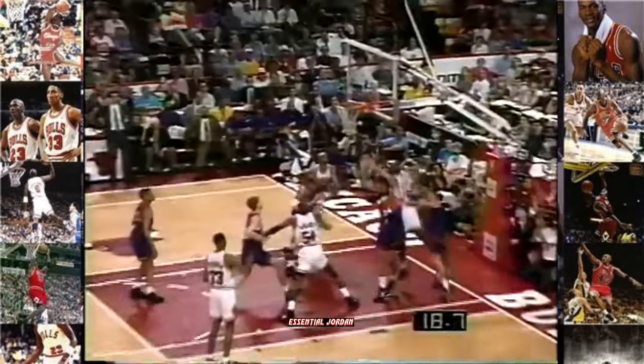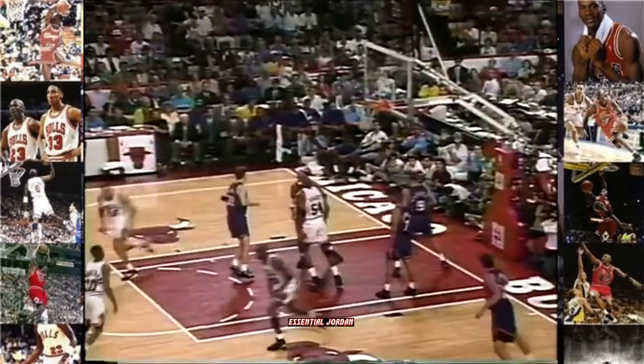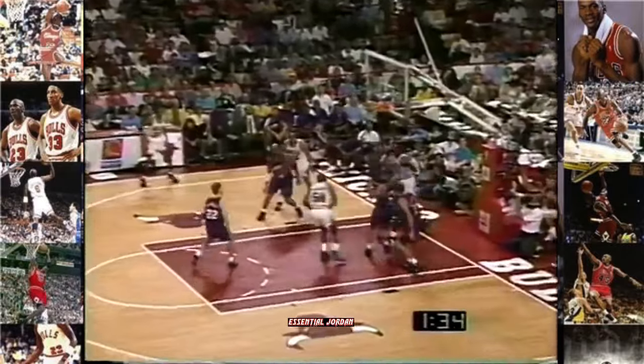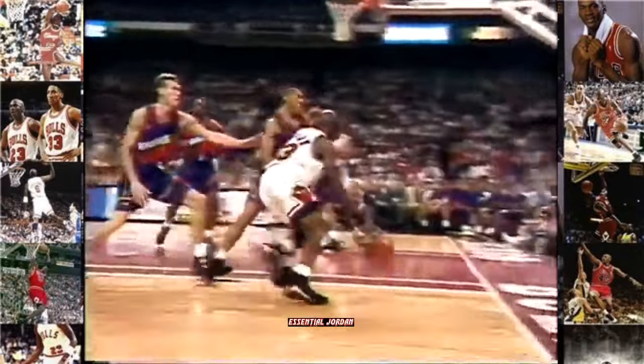20 seconds remaining in the quarter as Michael Jordan is given the ball. Jordan going black. Phoenix. And at 35 to go, 4th quarter. Jordan sets up one. He can do it all. He's going to go baseline this time.